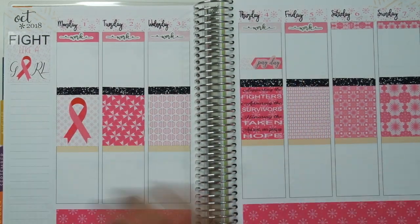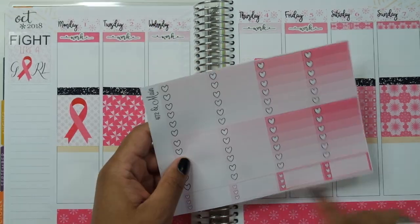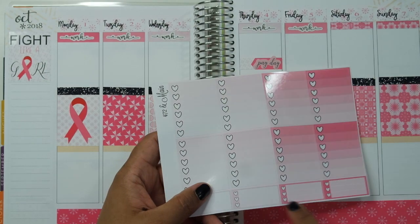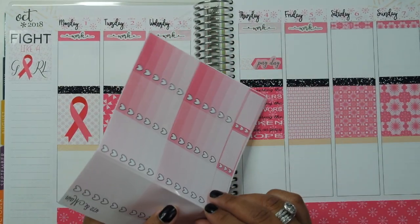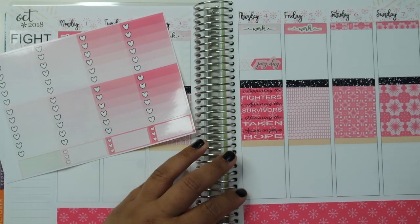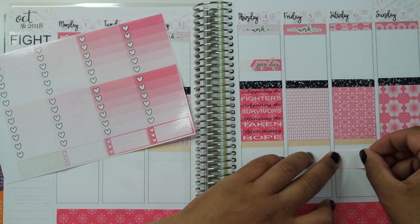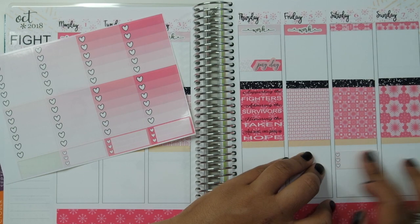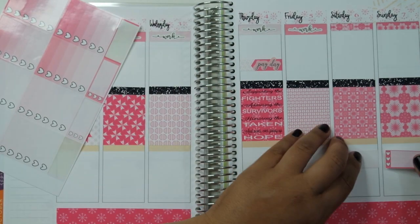And I want to put down half boxes for Saturday and Sunday because, as you guys know, actually, you know what? I'm going to put down 2 of these 3-heart checklist boxes. And I want to put a lighter one. We'll put that down here. And then a darker one over here.